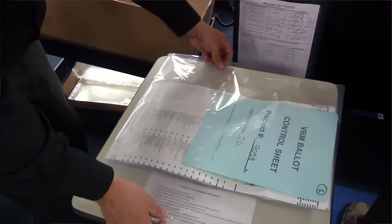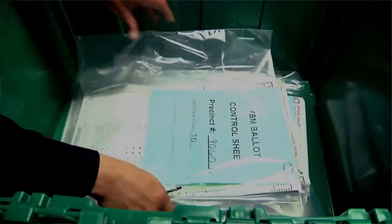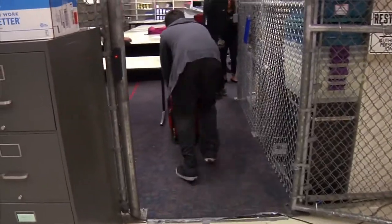What happens to all of the ballots after the election is over? We keep them in a secure area for 22 months. The law requires that. And the purpose of that is to make sure that we can address any question that comes up about the vote after the election.